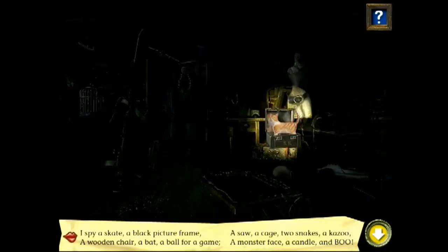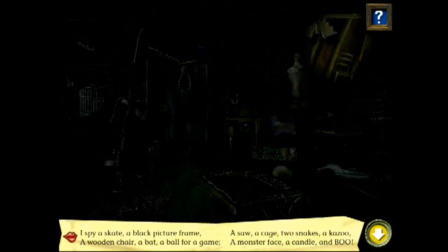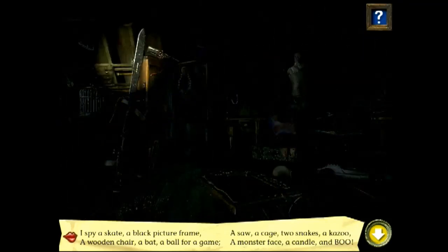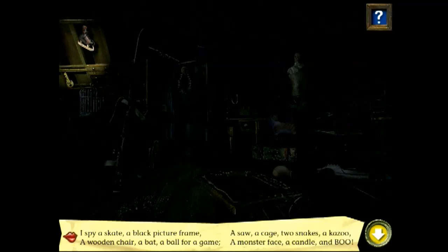I spy a skate, a black picture frame, a wooden chair, a bat, a ball for a game, a saw, a cage, 2 snakes, a kazoo, a monster face, a candle, and boo.